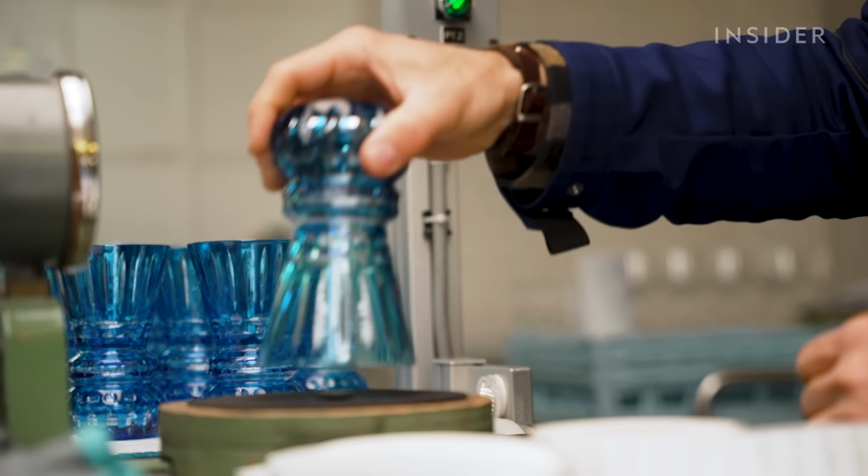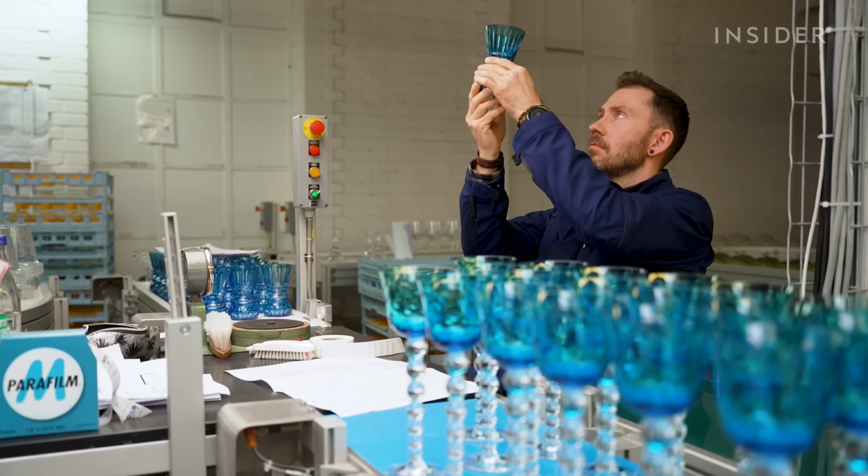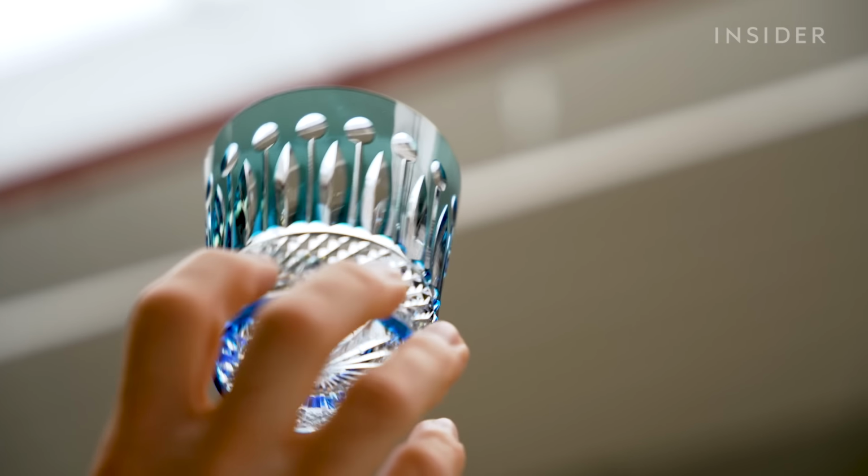While we may not see anything, a trained eye can spot defects in seconds. Only half the pieces will pass Clément's inspection.